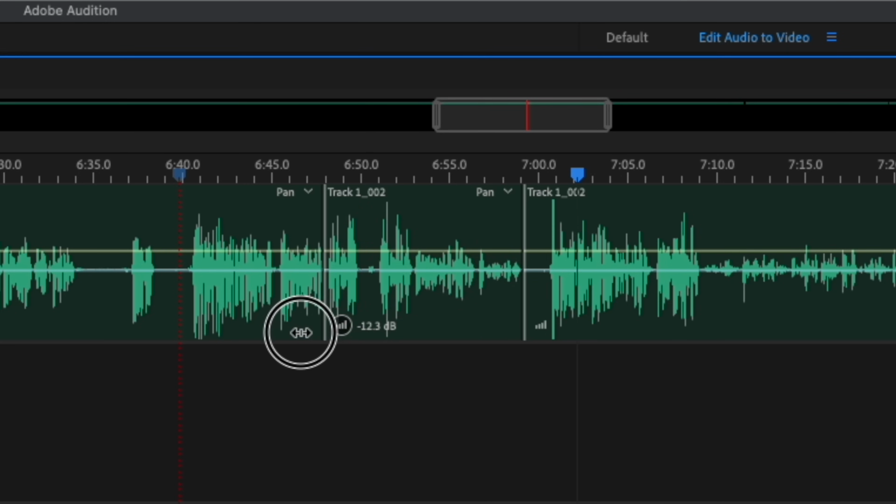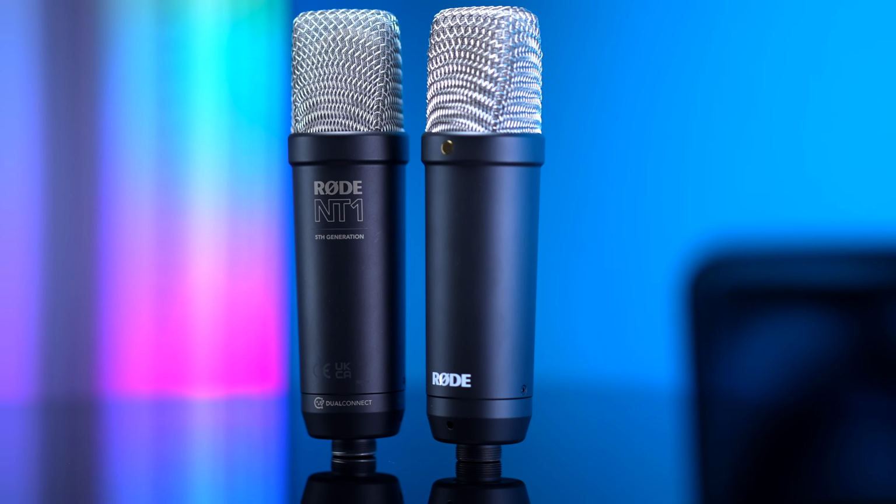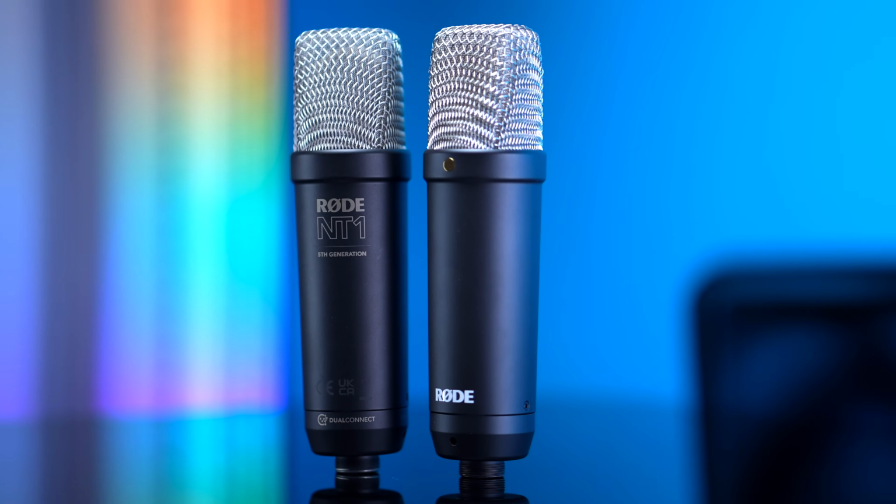But as I go over here to the Signature Series, using the USB functionality of the 5th generation in practical use is actually pretty limited because, as you can see between all of these microphones, they look pretty much exactly the same, and that means there are no physical controls on the 5th gen. And as I pointed out in my full review, that also means that there is no headphone output, so when you're using the NT1 5th generation as a USB microphone, there is no way to monitor your audio without latency. There's always going to be latency.